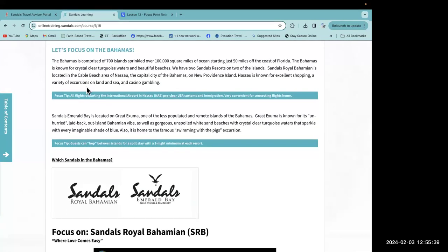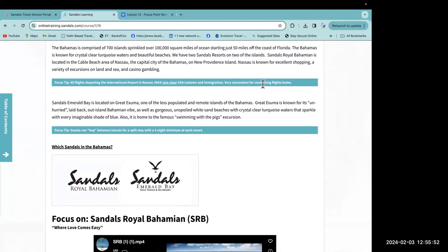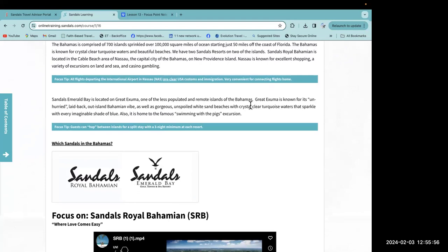Let's focus on the Bahamas. The Bahamas is comprised of 700 islands sprinkled over 100,000 square miles of ocean, starting just 50 miles off the coast of Florida. The Bahamas is known for crystal clear turquoise water and beautiful beaches. We have 2 Sandals resorts on 2 of the islands.